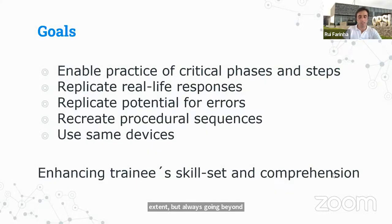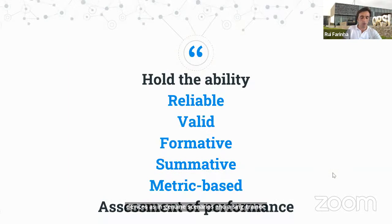It should enable practice of critical aspects of the procedure, replicate real-life responses to a learner's actions, including for errors. It should recreate procedural sequences and use the same devices as in genuine scenarios, enhancing trainees' skill set and comprehension. The use of a RAPID training model equipped with procedure-specific metrics will deliver a reliable, valid, formative, summative, and binary metric-based assessment of RAPID performance.